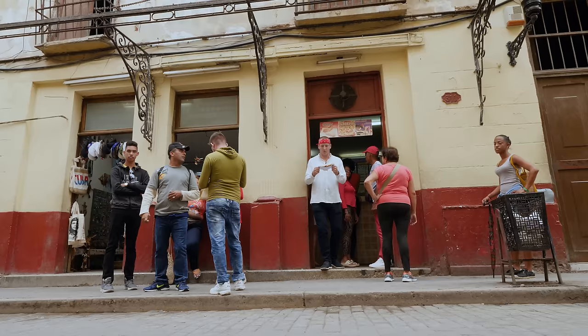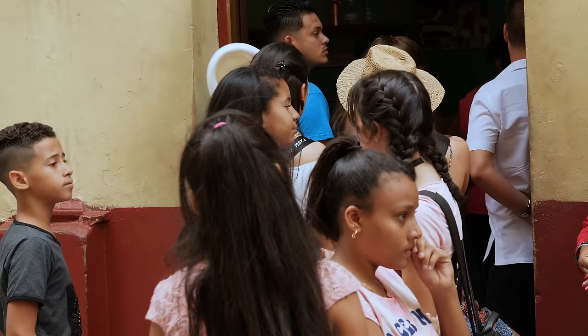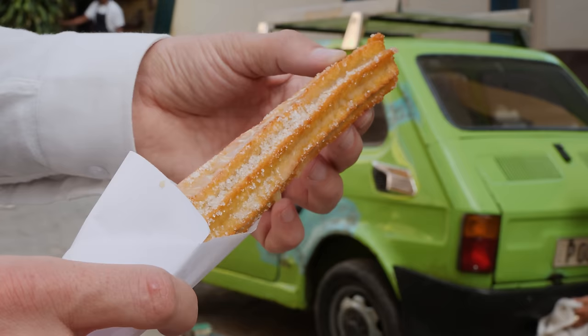Now, one of the most unlikely non-Cuban Cuban foods you'll find in Havana. Dude, this is a pizza. It's a real pizza. Pizza shops are everywhere in Havana, and with good reason. Every single street food that we met, they have something in common. They have really few elements.